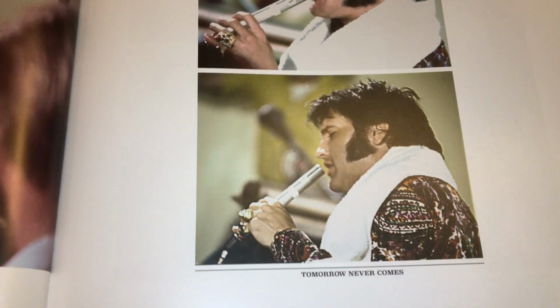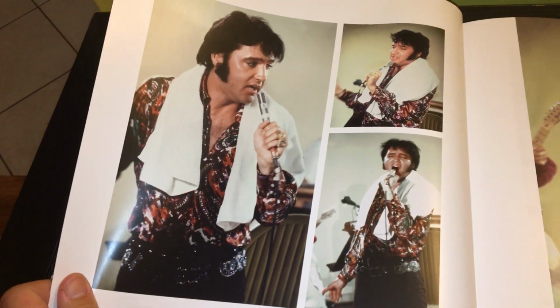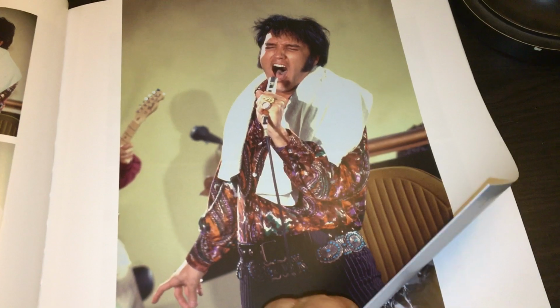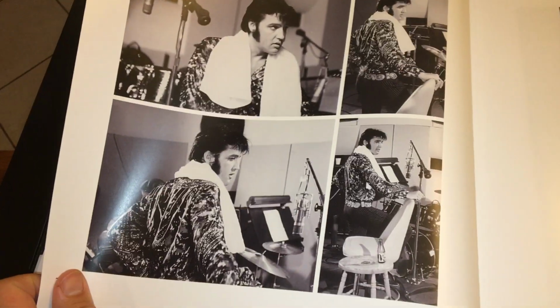So I guess some of these are during some rehearsals. This is probably during when he's singing Tomorrow Never Comes, I guess. Which honestly, I love that song, Tomorrow Never Comes. It's one of my favorite songs from the 70s. It's such a good song. His vocal performance is awesome on that song. And I like how his voice builds and builds on each verse and each chorus as the song progresses. I really do like that song.